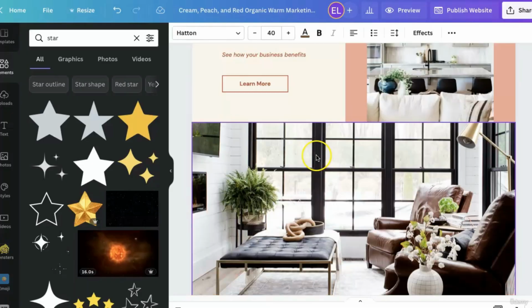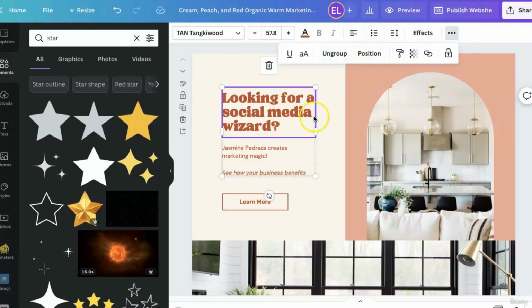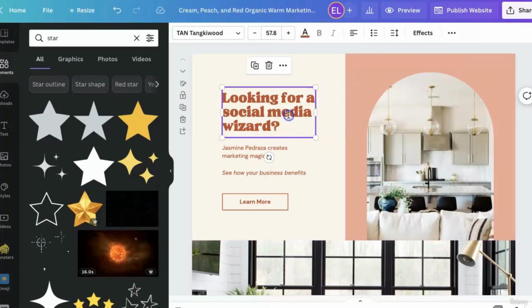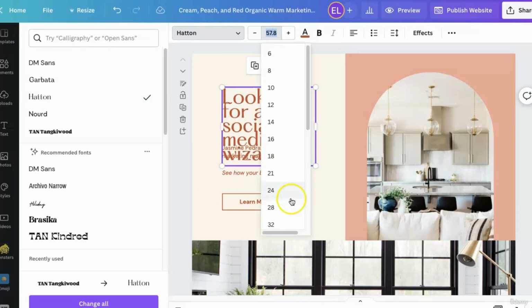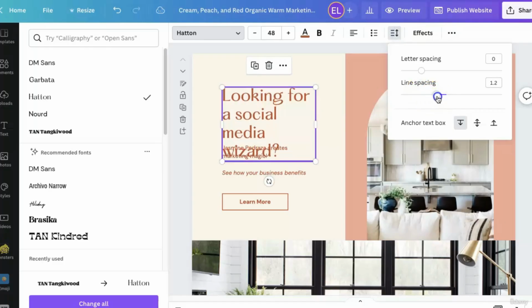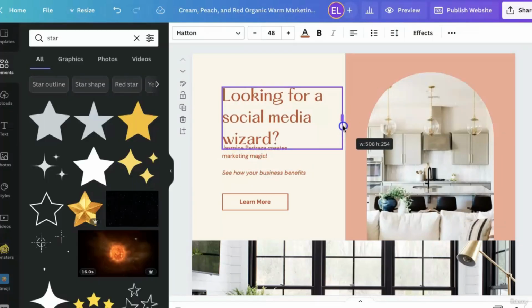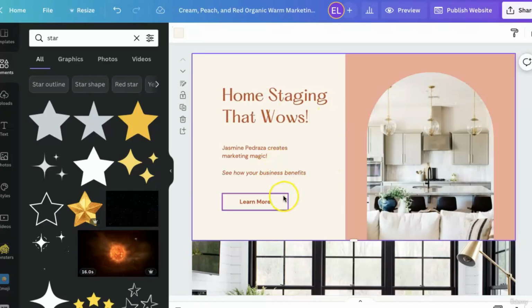So this is the title, it's Hatton. We can change this. See how this is together? If you click on one thing and this other thing is also highlighted, you want to go and ungroup it, because that'll help you change. So it's Hatton. We're going to maybe make that a little smaller. 48. Oop, the spacing is weird. So we're going to go line spacing. And then we'll have to move this over, but we're not looking for a social media wizard anyway. Let's say home staging that wows. Whoops, wows. Okay, so we're just showing you how to do it.